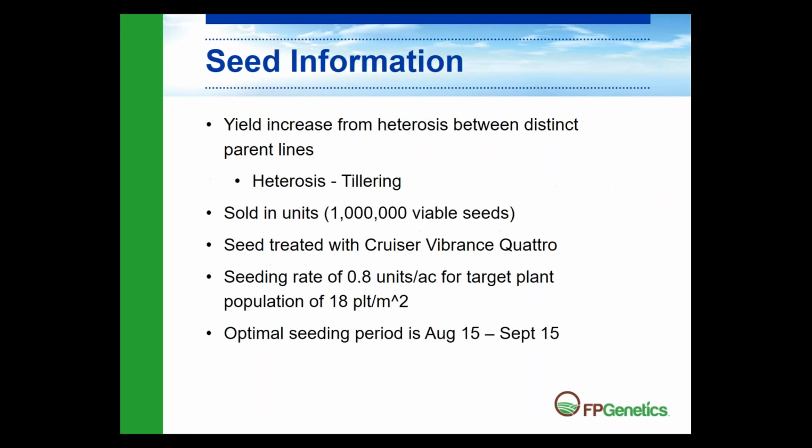So let's move right now into the agronomic part, and not going to spend a whole lot of time on seed information. Obviously we are into spring, so everybody's gone through this part already, but just a couple of notes that I did want to make, because we do get lots of questions about where the increased yield comes from and why we're targeting the seeding rates that we are targeting. As everyone's familiar with, we are selling it by the unit. It is 0.8 of a unit per acre that we're targeting, and we are targeting about 18 plants per meter squared.